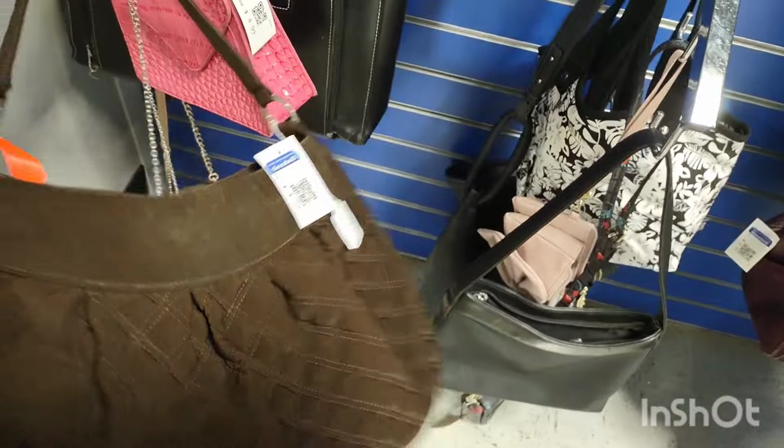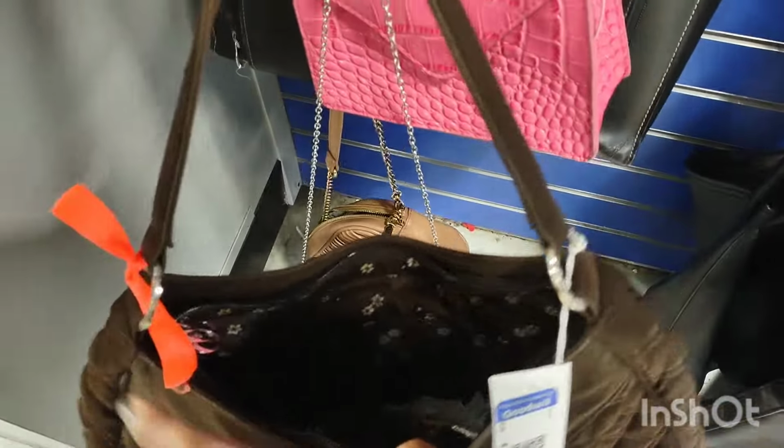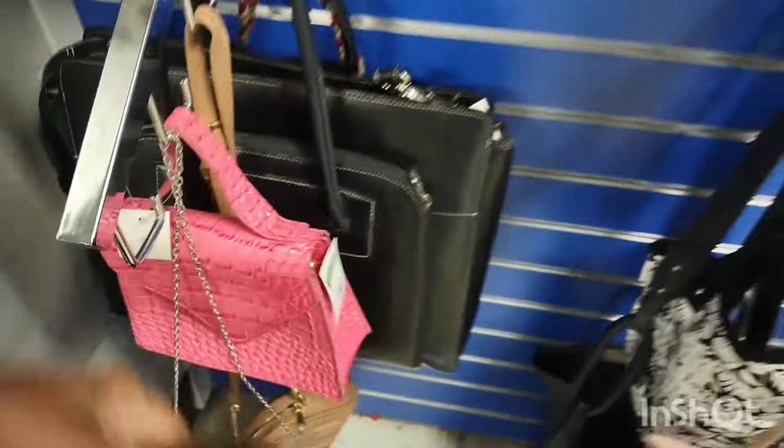This used to be my favorite Goodwill. I used to go to therapy across the street from it. And I was going to therapy twice a week. This was 3 years ago, I believe.